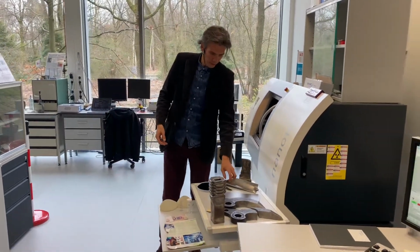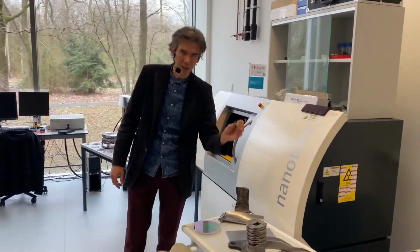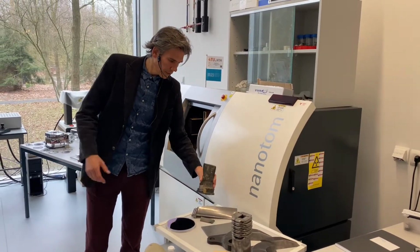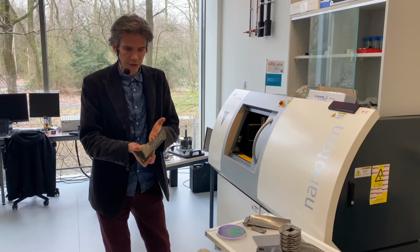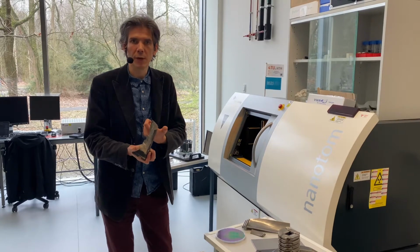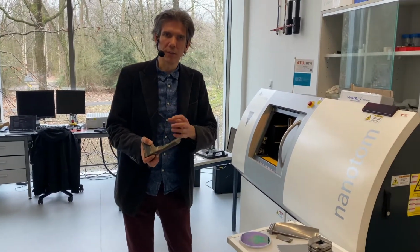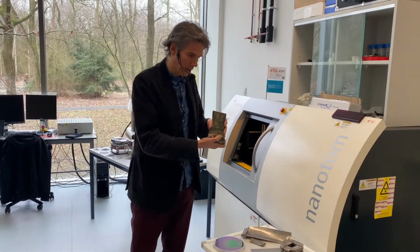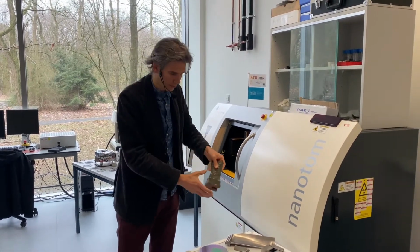Another kind of topic is turbine blades, for instance. This is a turbine blade from an F-16, a fighter jet. Here we were looking at thermomechanical fatigue of these turbine blades, and this is made of a super alloy, a nickel-based super alloy, so the microstructure is actually very particular, and they're being subjected to a very harsh kind of loading, and we're studying this here. You really see the degradation of these turbine blades.